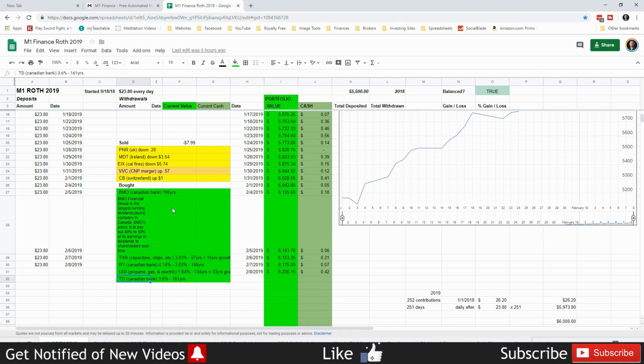And their dividend rates are not bad at all. All right, so BMO's dividend is currently at 4.17%. RY's is at 3.85%, and TD's is at 3.6%. So not too bad on those dividends.